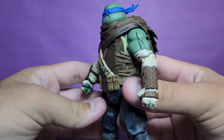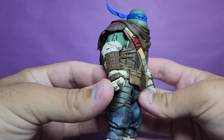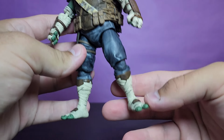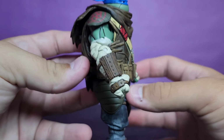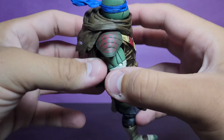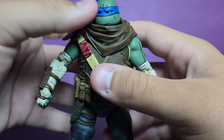One part of the design I do like are these white banded glove wraps. I really, really like those, how high they go. They're painted really nicely on the legs and the arms. I'm a big fan of that. I like all the paintwork on the chest. Looks really good. The wash on the cloak or whatever it is is really nice. And you do get a nice little logo on the shoulder pad there.